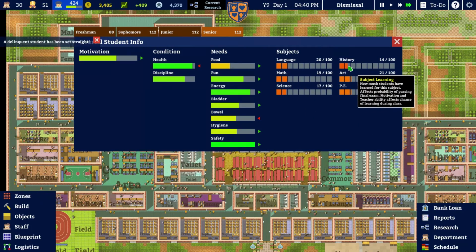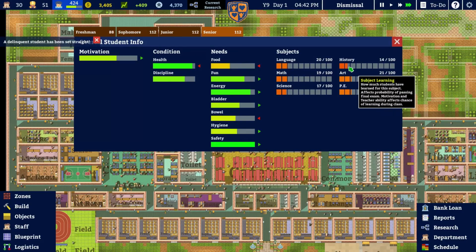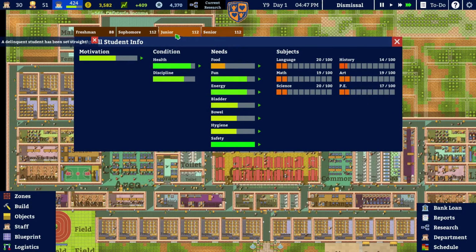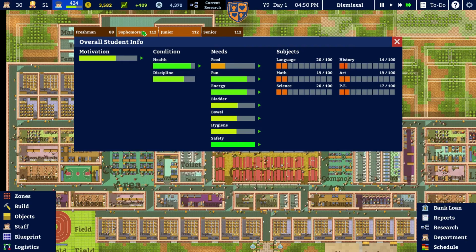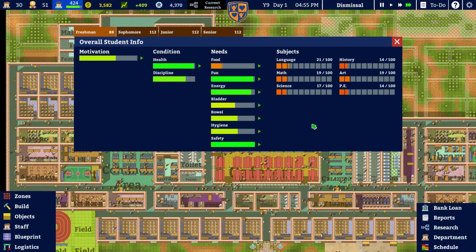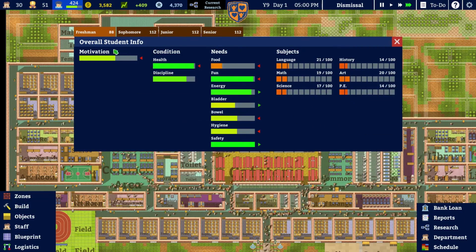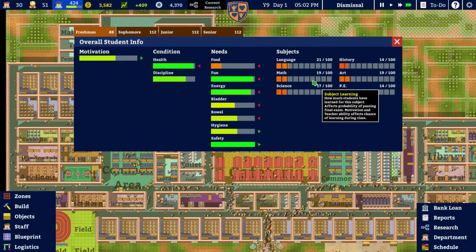A little bit less in history, but that's still fine. Still 14. That's still going to get them right up here by the end of the actual school year. I think everybody's looking pretty good. Yes, look at that. There's a 22 in art for the sophomores. That's very impressive. And then, still 21 for language, 14 for PE in history. That's absolutely fine. So, things are looking very, very good indeed.